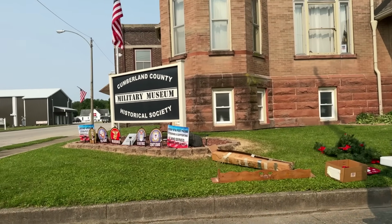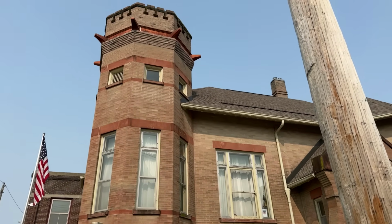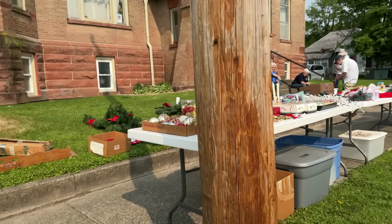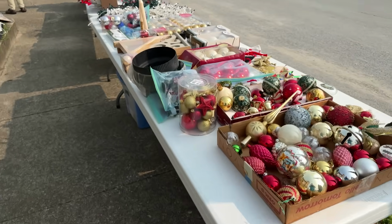Look at this. We are in the heart of Middle America. This is a military historical museum. Doesn't that just look like something out of the past? It looks like a castle. Look at the top. And there's a sail in front of it. Let's come up and look at the sail. Looks like a lot of Christmas things.